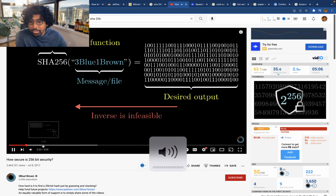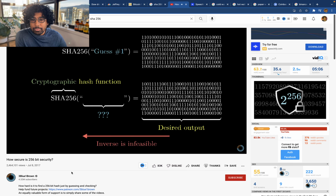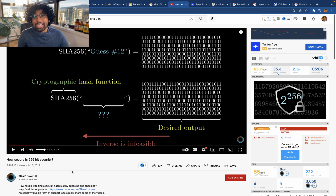Message is SHA-256 hash is some specific string of 256 bits, you have no better method than to just guess and check random messages.